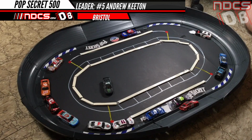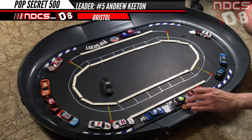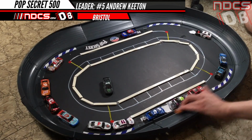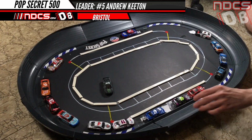And Ross Chastain gets around Jimmy Johnson. It just seems like that 48 car just doesn't have any speed. Here is the number 24 Sea Glass Chevrolet for William Byron. Brand new car. Wow! Now, that car had speed to take the lead from Andrew Keaton, but it's not going to be enough. He'll get to 2nd place, though. William Byron going for his 4th Duralast Cup Series win.